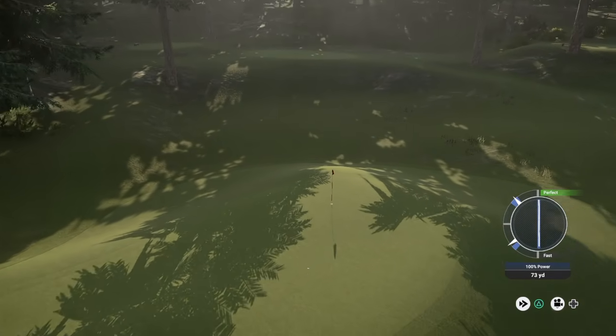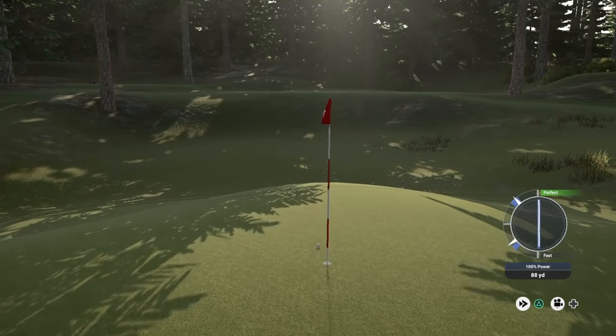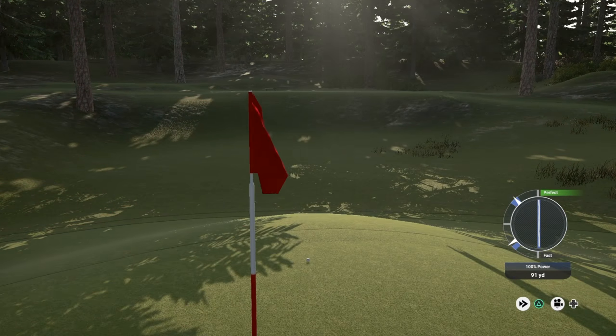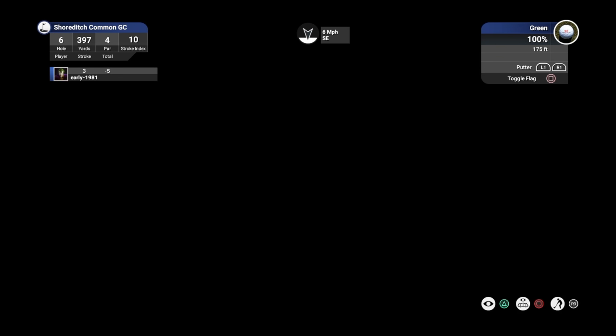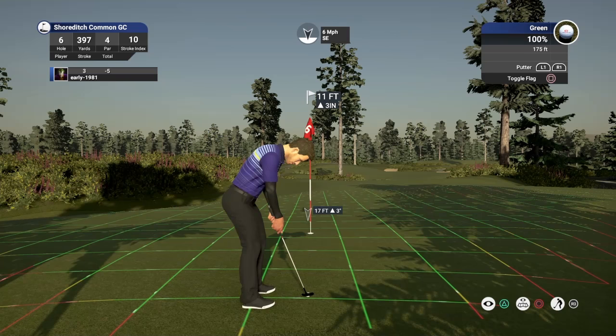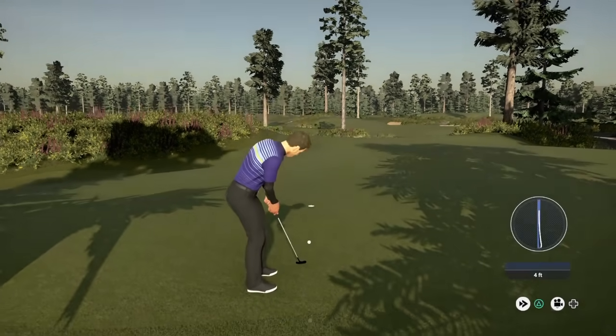Oh, this could be good. This could be very good. Sit. Please sit. It's a fantastic shot. There's that little slope though, but once again, that ball ain't going to sit down. But we do have an uphill putt from 11 feet. This one's got to turn right for us. We've played it firm.